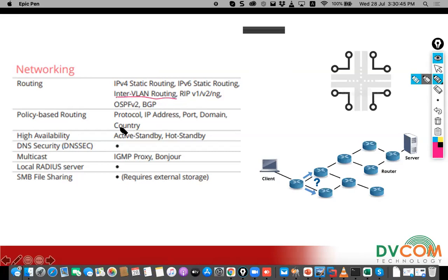As I told you, in case you want to communicate from one VLAN to another, for example VLAN number 10 wants to talk to VLAN number 20, you can enable inter-VLAN routing between the VLANs. And also we are going to support RIP version 1 and version 2. This is next generation, guys. This is for IPv6.